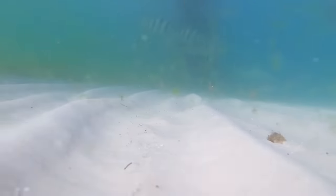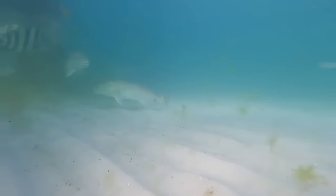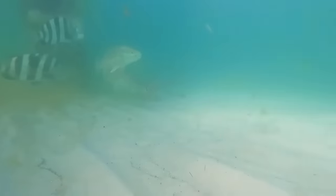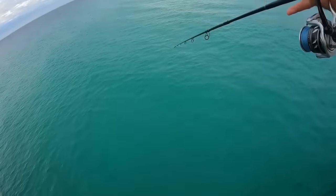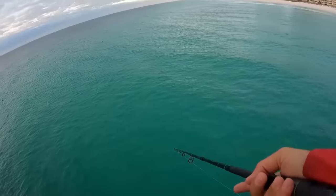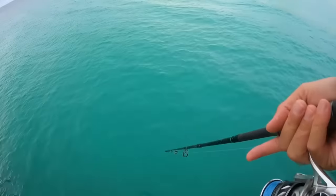Now, if you are wanting to target these redfish that we did see under the pier, I would recommend doing exactly what I'm going to do in this video and show you guys. These redfish like live bait, big live bait. And this is me earlier in the year at Navarre Beach Fishing Pier. I've got a live cigar minnow down right now and we'll see if we can get a big fish. These cigar minnows are great baits, and I just like to keep them under the pier.